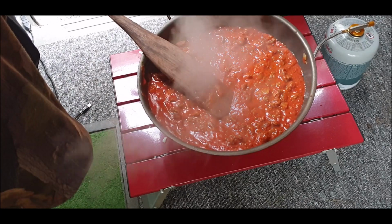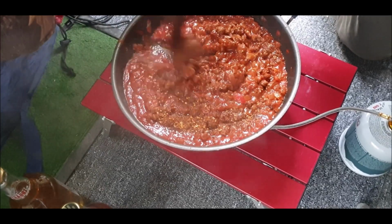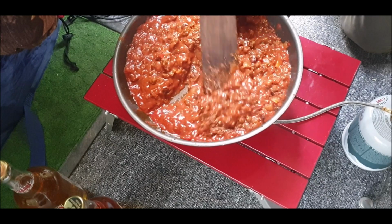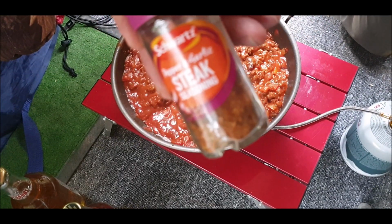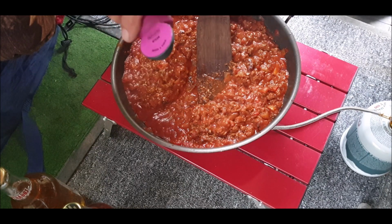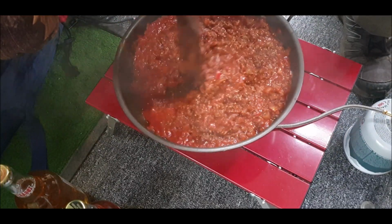I'm going to see if I've got anything else in the van with me that I could put. I haven't got any more curry powder. I'll have a look. I've just put some beef seasoning in it, Schwartz beef seasoning, because it was too tomatoey. So, see what Jane says. Anyway, the true chef makes it up as he goes along.